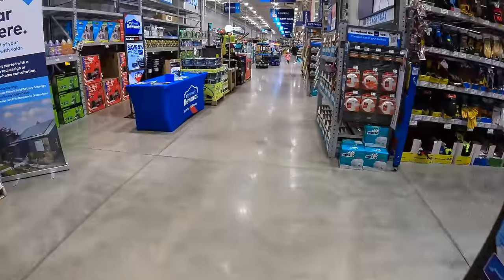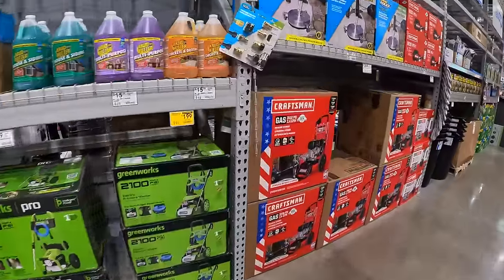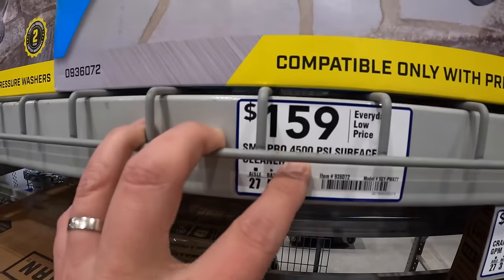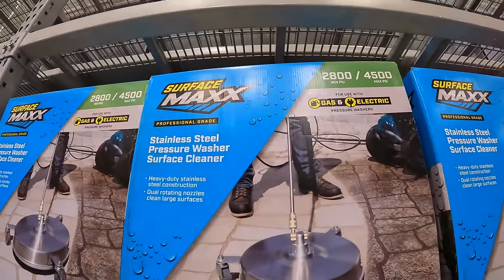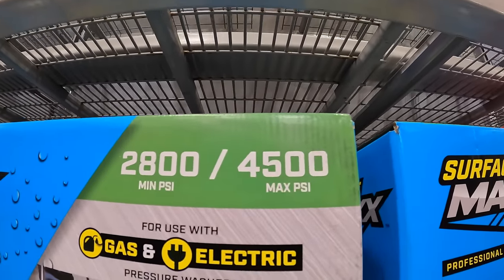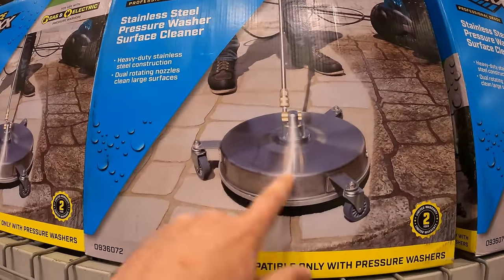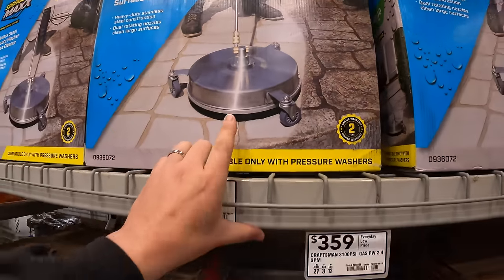All right, so they do have some power washers over here. They have for $159 the 4,500 PSI surface cleaner by Surface Max. 2,800 minimum PSI, 4,500 max PSI. Stainless steel pressure washer surface cleaner.